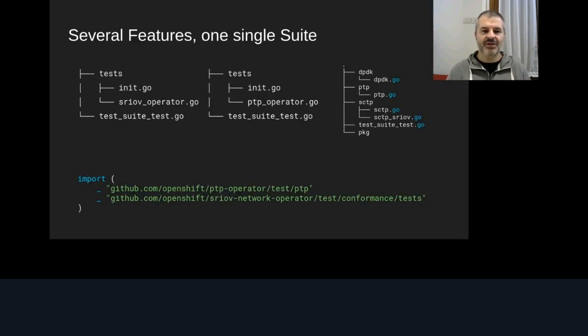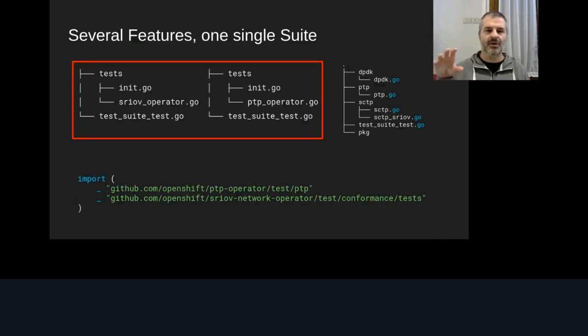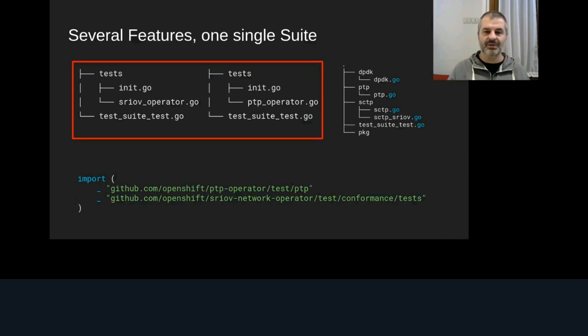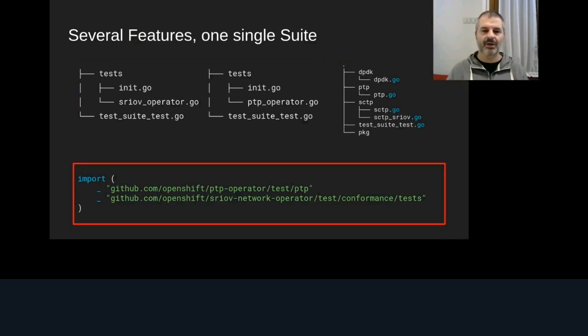We have several features in these examples. We have SR-IOV and PTP, which are two features we care about in the world of telcos. They belong to different repositories. Each repository has its own end-to-end test suite that consumes the local tests inside a different package. And this structure is particularly important because then, on the repo I just mentioned, we have another test suite that is global. It contains some tests that do not belong to any feature, or that are just integrations of a different set of features. And apart from those local tests, we also consume the tests local to other repositories, the ones here, by anonymously importing them.